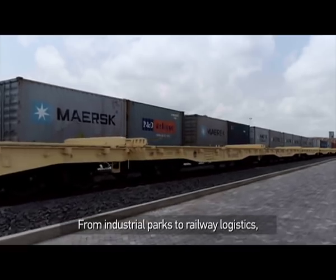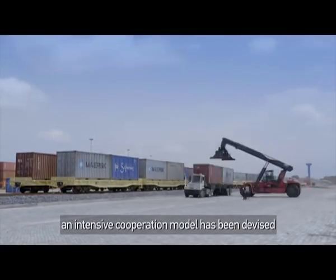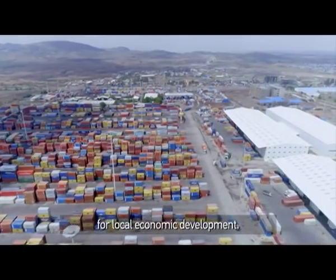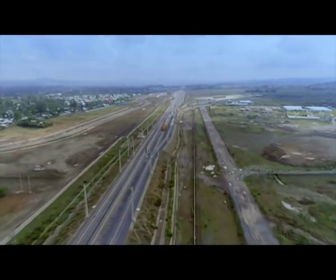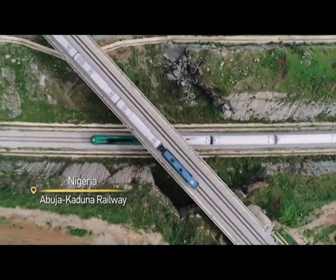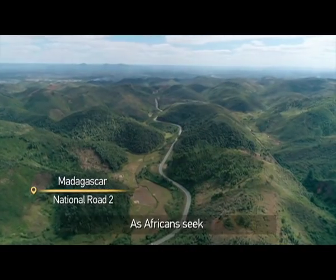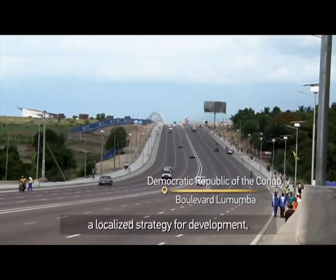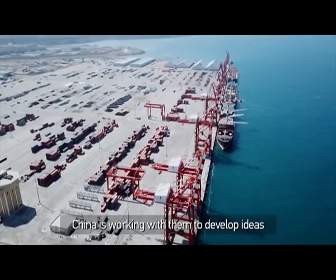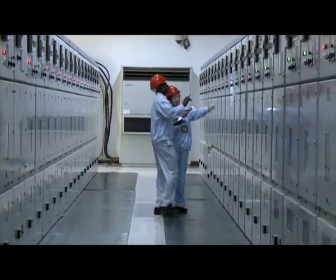From industrial parks to railway logistics, an intensive cooperation model has been devised to build the required integrated platforms for local economic development. As Africans seek a localized strategy for development, China is working with them to develop ideas and search for African solutions to African problems.